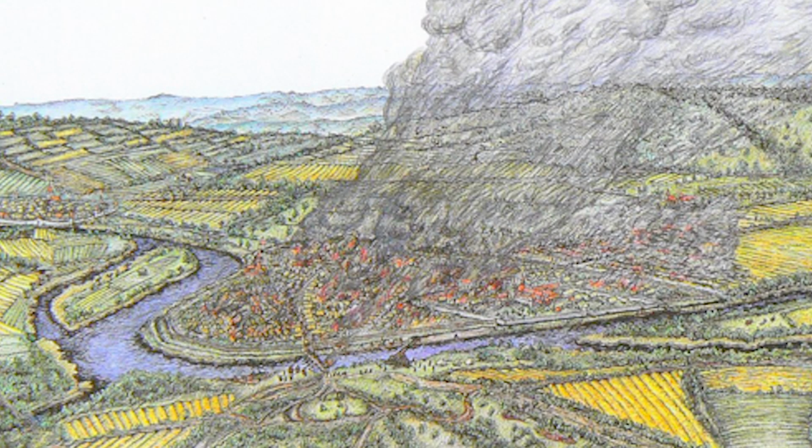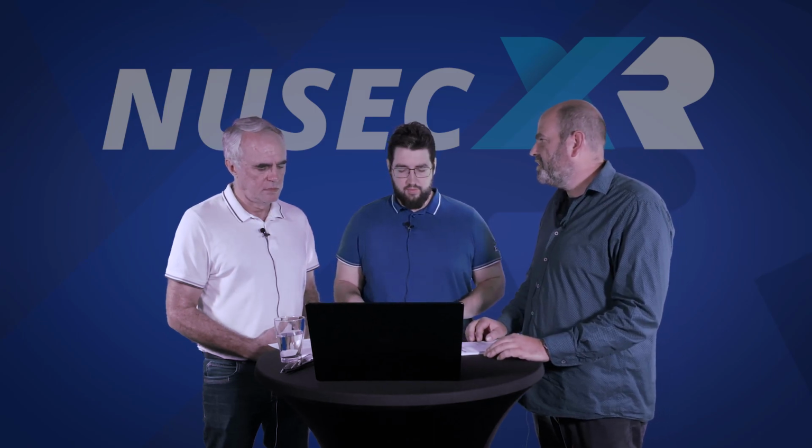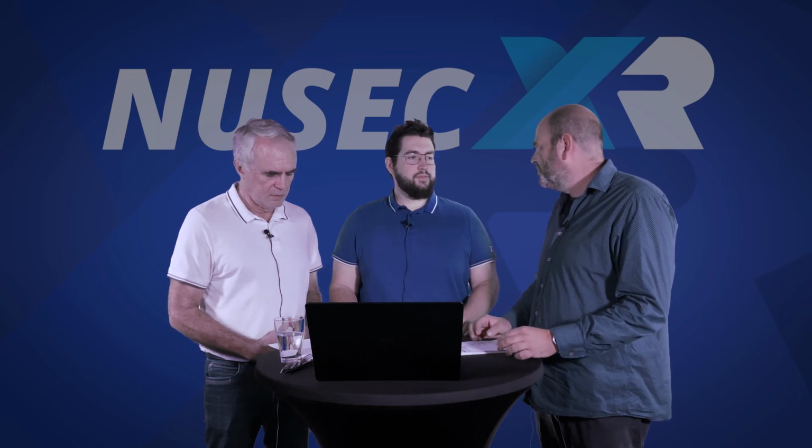And in 1265, so maybe around 100 years later, the city Corvey was destroyed by the Paderborn bishop and the citizens of Höxter. And this is what is very special. The city was not rebuilt after the attack, and so the Pompeii of the Weser is a really right description.